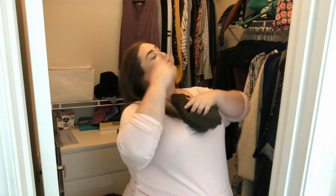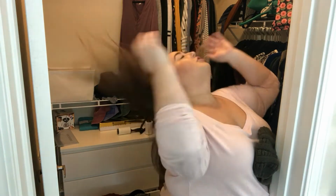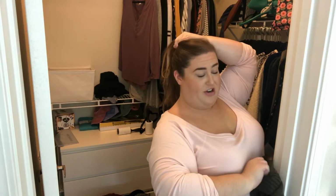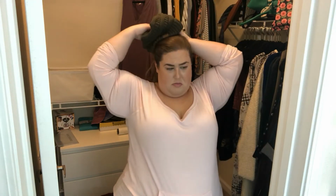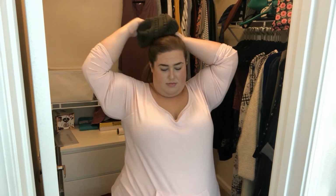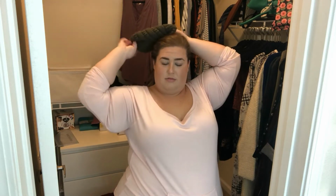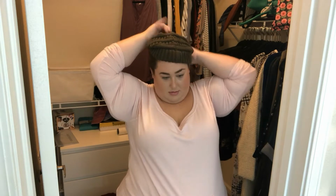It's a beanie. It's cute enough, but it has a little hole in the top for a bun. I'm not sure if I'm cool enough for that. Excuse me while I do this weird thing. Obviously, if you have your hair actually up, I'm sure it makes a huge difference. Oh my god, why am I doing this? There we go. Is it a look? I'll keep it.